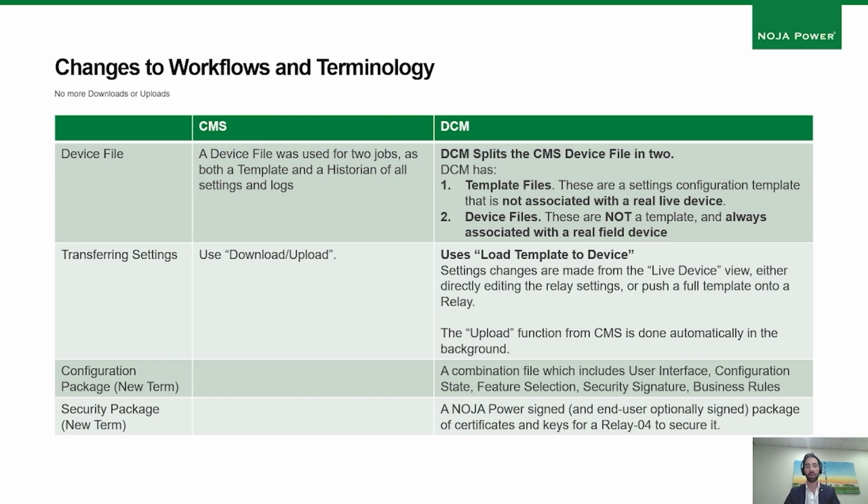We also introduced two new terms: a configuration package and a security package. A configuration package is a combination file which includes the user interface, configuration state, feature selection, the security signature, and the business rules. Whereas the security package is a NOJA Power signed and optionally an end user signed package of certificates and keys for a Relay 04 to secure it. This is what allows us to have an HTTPS connection from DCM to the relay, provided that the security package has been loaded into the relay beforehand.